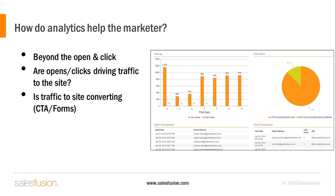When we look at email campaigns in Salesfusion, the metric that we typically look at is, are opens and clicks driving traffic to our website? And are they driving repetitive traffic to our website? Meaning, are people clicking through the call to action in the email, and then are they coming back again and again and again? Those return visits after the original click are what we're keying in on, and we're driving nurture marketing off of that. The open and the click data is great. We need to know that.